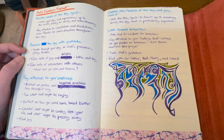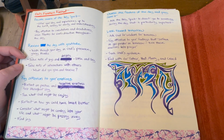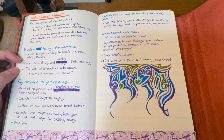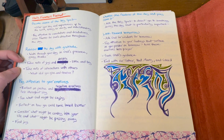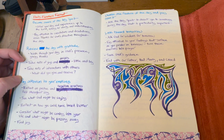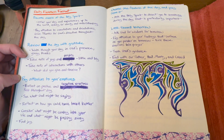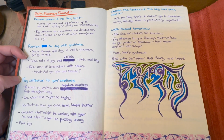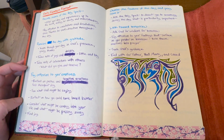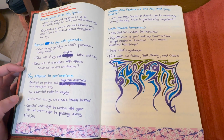You want to walk through your day. Take note of your joys and delights, and take note of your interactions with others. What did you give to other people? What did you receive? What opportunities did God give you to which you were called to respond? That's an important feature. Next, you want to pay attention to your emotions, and we'll go over that a little further too. Reflect on your positive and negative emotions throughout the day and see what God may be saying through that. Reflect on how you could have loved better. How did you respond? How could you have done better?